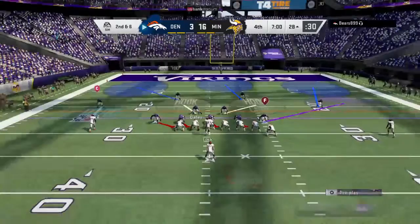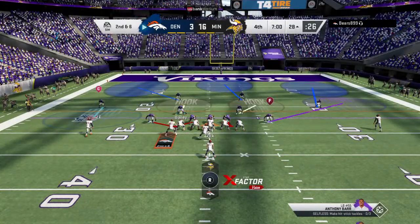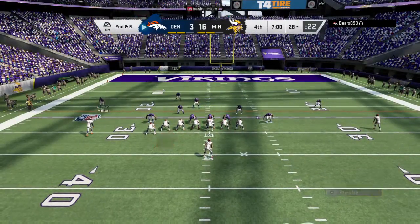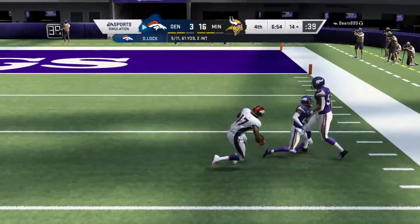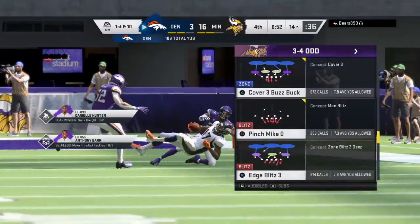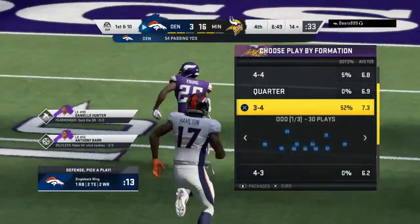Following the pickup of 4, here's 2nd and 6. Lock to throw on 2nd down. Oh, he's able to outmuscle him here as he pulls it in. And this is going to turn into another 1st down as the tackle is made at the Vikings 14. 1st down, Broncos.